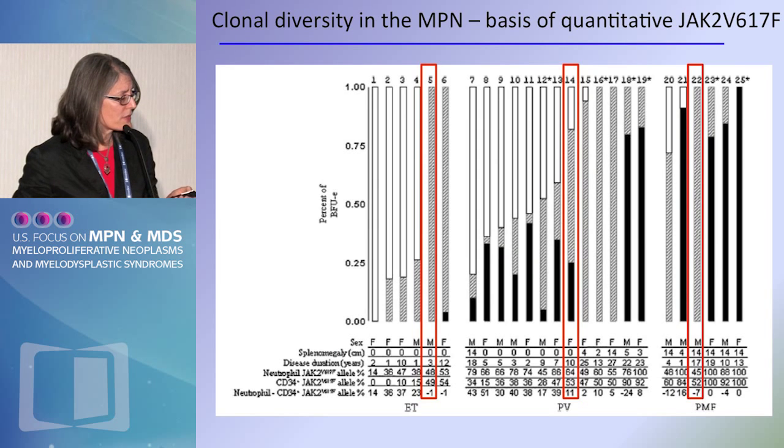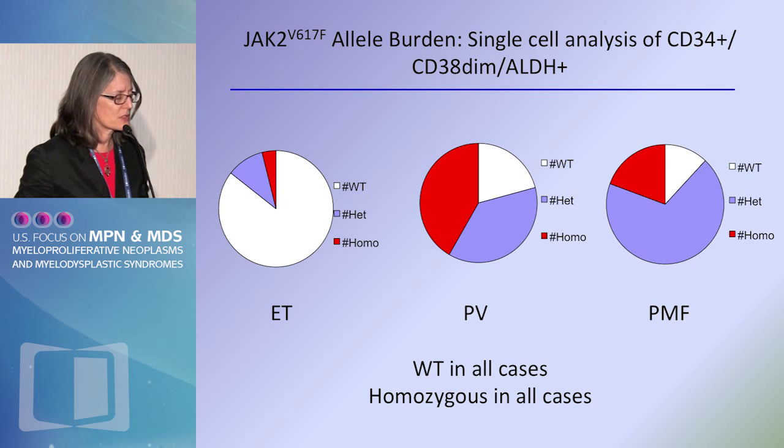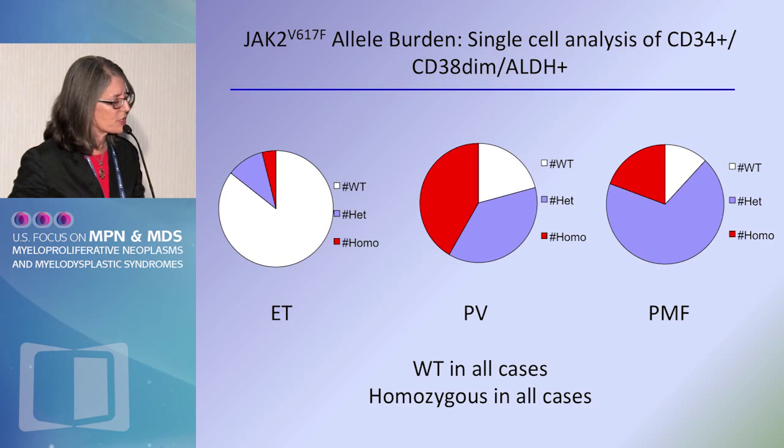So I just want to summarize here with the stem cell complexity. I know I've gone a little bit over here, but when we think about where this burden is coming from, what we've been able to do is look at individual cells and sort them by a stem cell phenotype, and then what these pie charts show are the JAK2 genotyping of individual cells expressed as a pie chart.